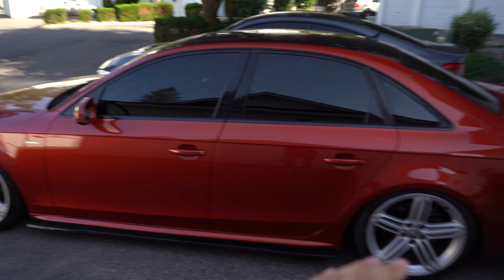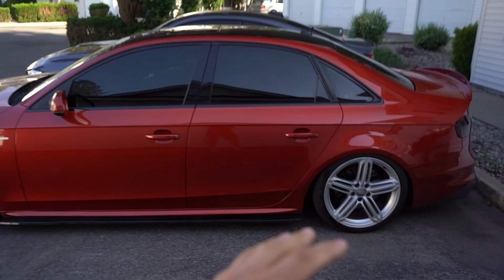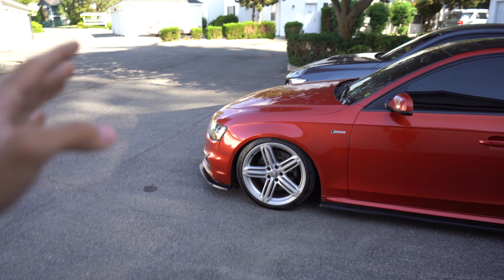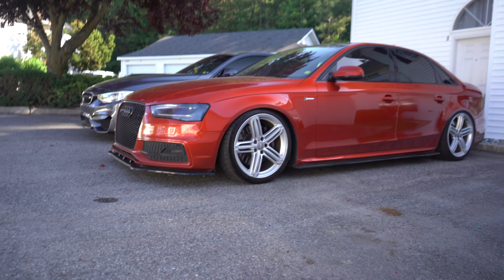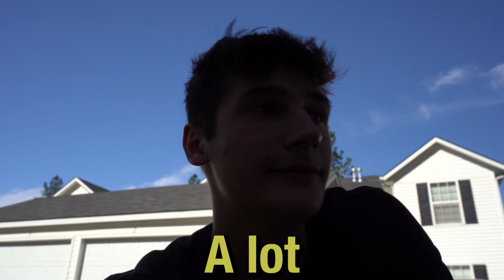Well, boys, today is the day. After this, we have no idea what we're gonna be driving this winter because the S4 is finally getting picked up by its new owner. Look at how clean she is. I'm gonna miss this car a lot.